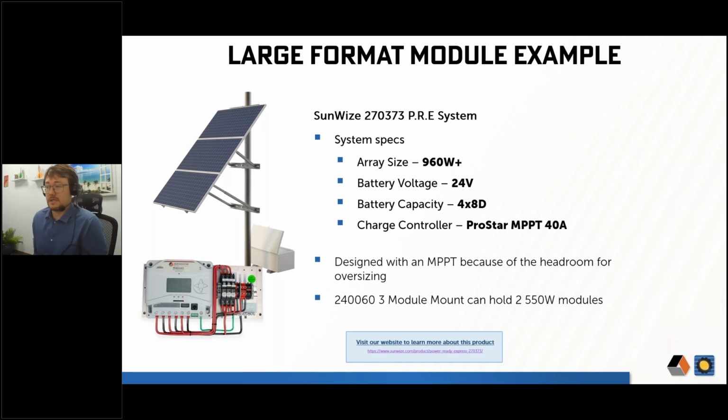This particular design utilizes standard 8D batteries as well as a ProStar MPPT charge controller. And one of the things to note about this system, we at SunWize are transitioning many of our pre-existing designs over to MPPT charge controllers that have, in some cases, higher voltage limits or higher power limits in order to give ourselves some headroom growth into these larger modules.